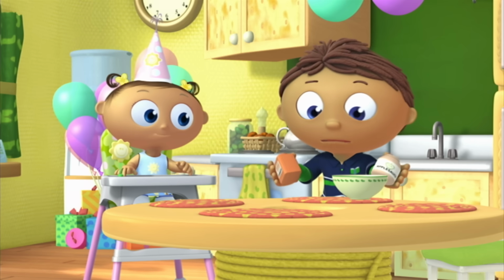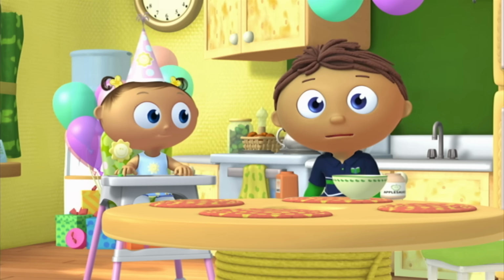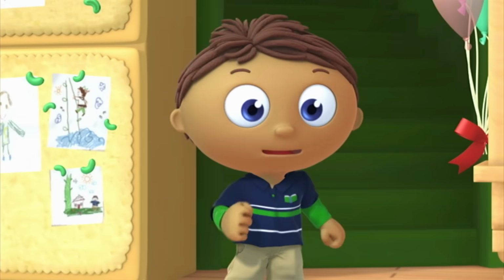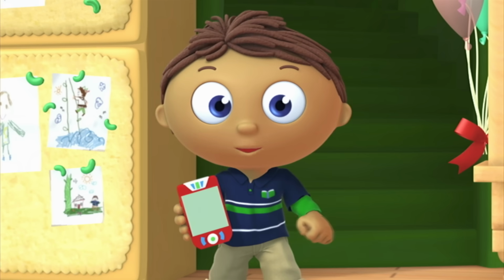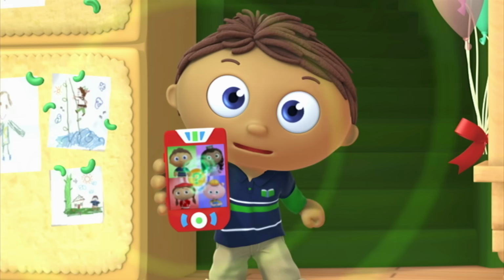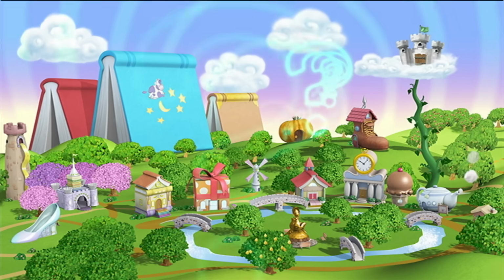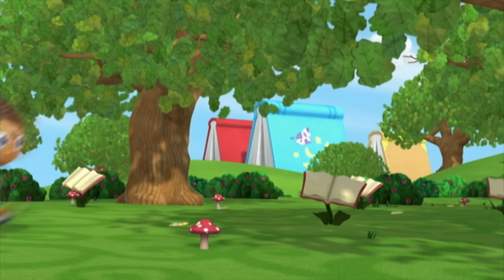But I've never made a cake before. I don't know how to make a cake. This is a super big problem. And a super big problem needs us, the Super Readers. We need to call the rest of the Super Readers. Call them with me. Say, calling all Super Readers. Calling all Super Readers! To the book club! Come on, to the book club.